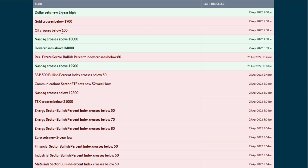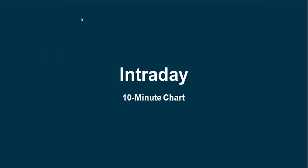Oil was below 100. You could see that as positive. Gold was below 1,900. And then the dollar. It seems like every day now we're seeing a new 2-year high, new 2-year high, new 2-year high. This is the second or third day in a row that we're seeing this.